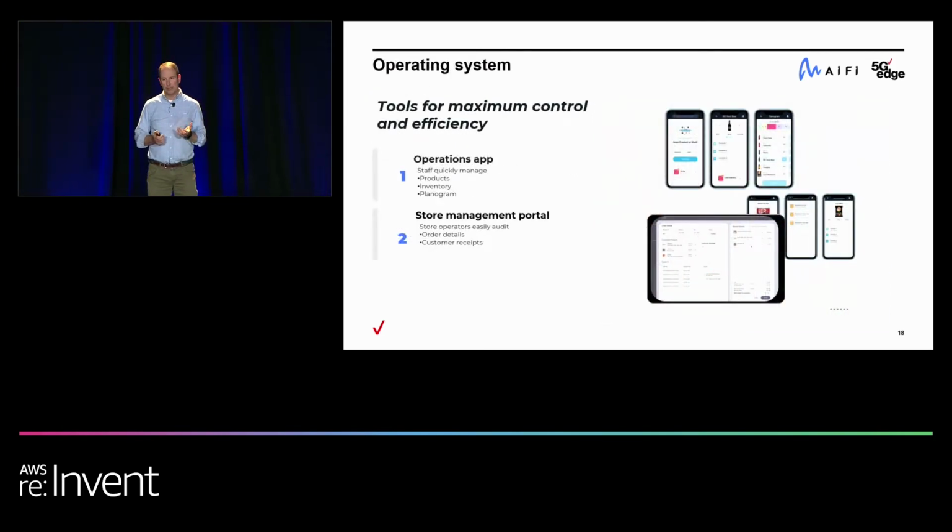And then finally, an operating system. This really only works if the store personnel can come in and be efficient. And so we built out a mobile application that allows the store operator to come in and affect the shelves. And what do I mean by that? They can change products if need be. They can change prices. They can move products, all at the touch of the button. All they have to do is, once they've completed that, let the system know what they've done through their handheld device. And it all goes back to the store management portal, which allows for trend reporting and analytics like we've talked about.